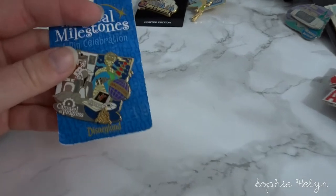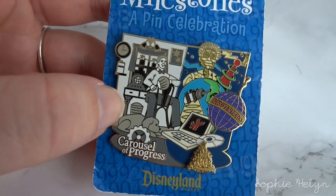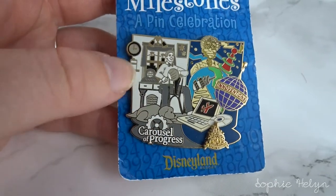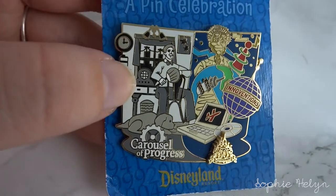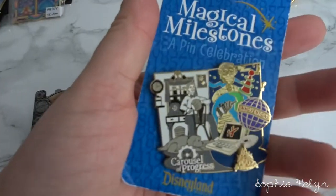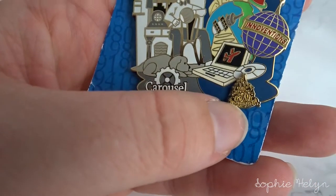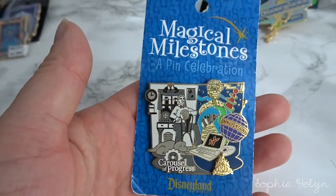And we have two Carousel of Progress pins. This is a Magical Milestones pin. This obviously shows Carousel of Progress and Inventions. I need to do a little bit more research on this, but this is obviously from Disneyland in California, and I mainly got it for the Carousel of Progress side. I believe that is the first scene that they go into, turning up the century. Let's see if I can see what edition it is. It's a limited edition of 1,000, so it would be interesting to do something on Pin Picks. I think this is part of the Disneyland 50th anniversary, showing different attractions that have come and gone there.